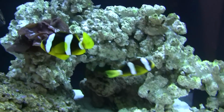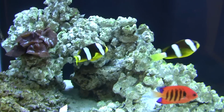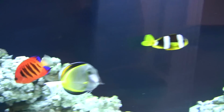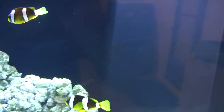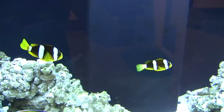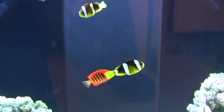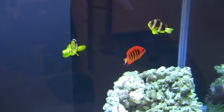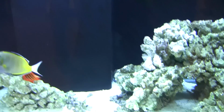Let's see, here's my two sebae clownfish. These guys are very fun to watch. I'm pretty sure they're paired up. One of them has been trying to hang out with my angelfish, but I got them from the same fish store. They were in separate tanks, but when I put them together, they instantly locked up, and they haven't really left each other's side yet, except for when the angel comes around. One of them kind of wants to hang out with the angel a little more. Fire red, what can you do?